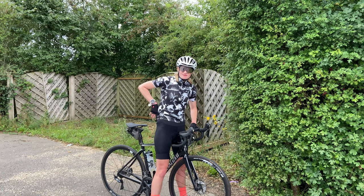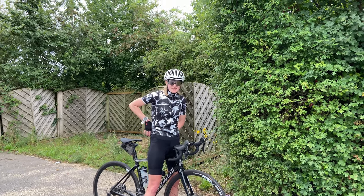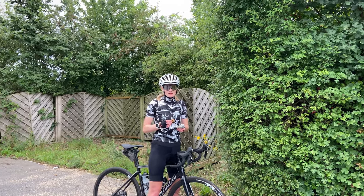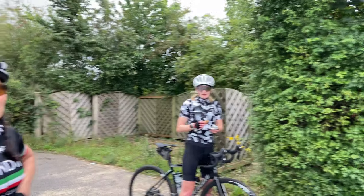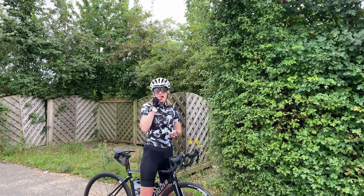He's only done half the ride. This is the furthest I've ever ridden. Is it? What, to this point? Probably. Your first 100 miler today? Well, she's 2 kilometres away from 100, so she has to cycle around the village. And then everybody's got to give you kudos on Strava.